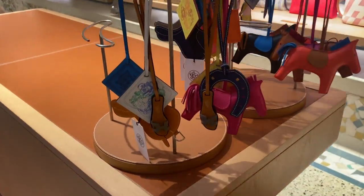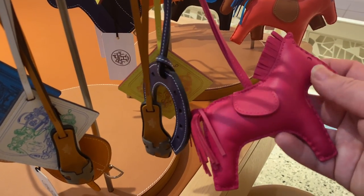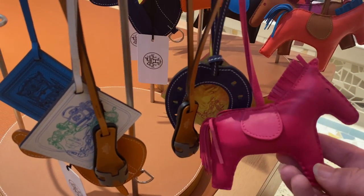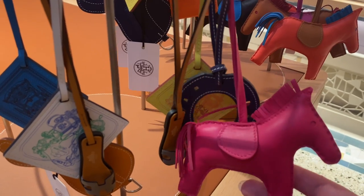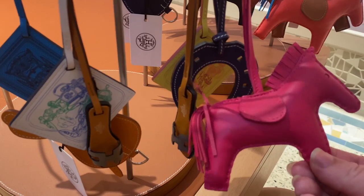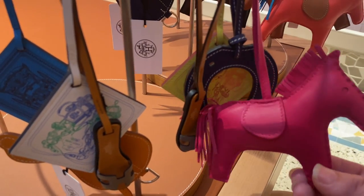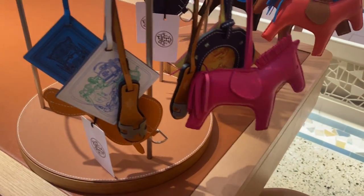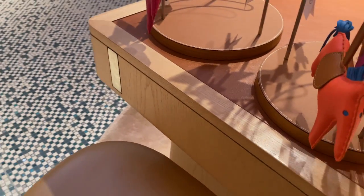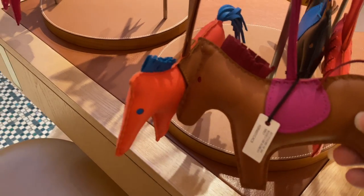And then, oh, look at this. They have these little Rodeos. It's funny because at the Faubourg location, they had this exact same Rodeo and this exact same color. In Canada, where I'm from, and I'm pretty sure in the US, these are never on display like this. They're apparently hard to get. I'm not a fan of them. I don't think I'd ever spend money on one of these, but I know people really like them. But there's this one. I'm not sure the color, maybe rose Mexico. And then this color over here is rose cocoa or maybe Magnolia.